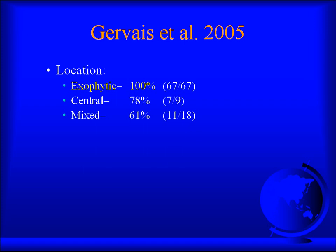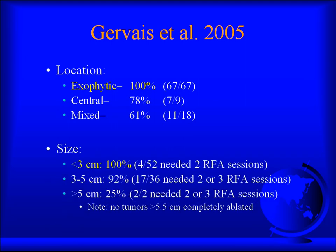When they further stratified their data, taking a look at location, they found the best results in exophytic lesions, with worse results in central and mixed lesions. Mixed lesions were those that had components of central and peripheral location. As well, stratifying for size, they found the best results in tumors less than 3 centimeters. And of note, multiple treatments were needed as the size got larger.